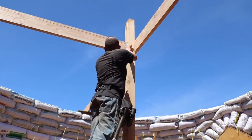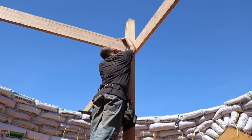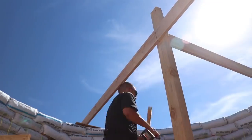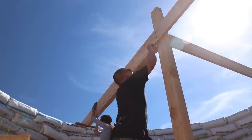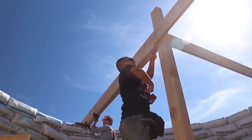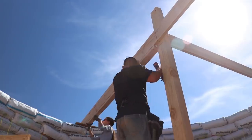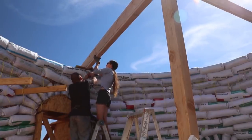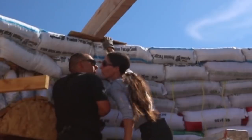So I think a big reason why we decided to add this loft space to begin with, just building this dome, there's a lot of extra space up high because the dome is as high as it is wide, which means it's going to be about 20 feet high at the highest point. So we were thinking, well, what are we going to do with that extra space? Is it just going to be open space that we can't use?